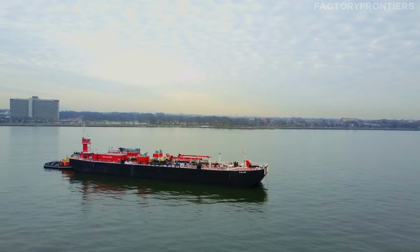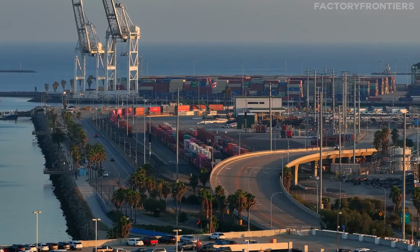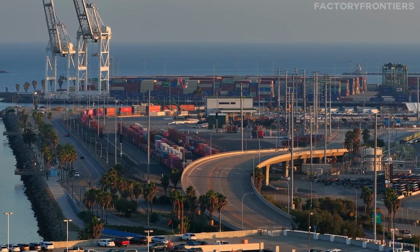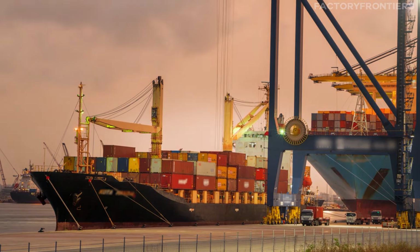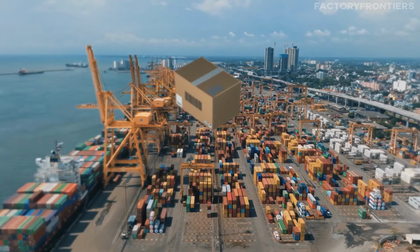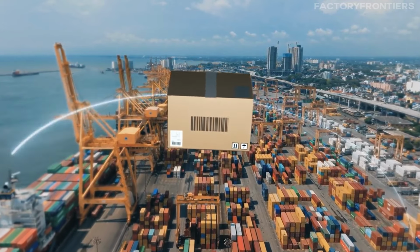Its draft, the vertical distance between the waterline and the bottom of the hull, can reach up to 16 meters when fully loaded. This depth limits the number of ports capable of accommodating the vessel, requiring strategic planning for global shipping routes. The Ever Ace's immense cargo hold is divided into multiple bays, each serviced by sophisticated loading and unloading systems. These systems must work in perfect synchronization to manage the placement and removal of thousands of containers efficiently.